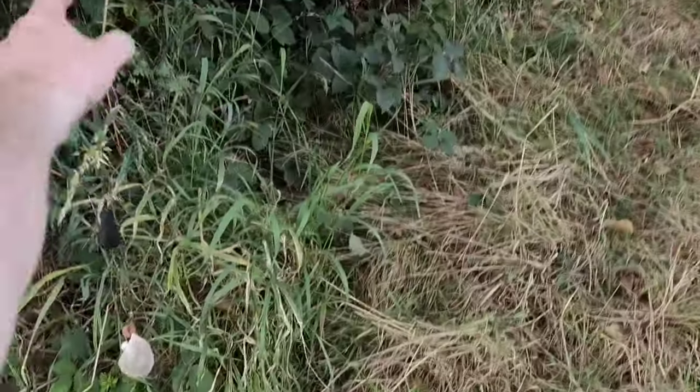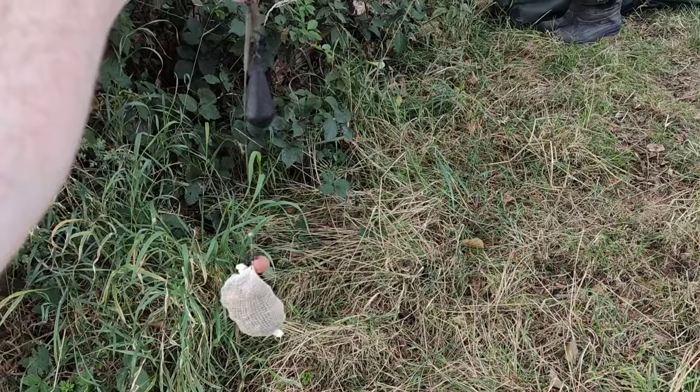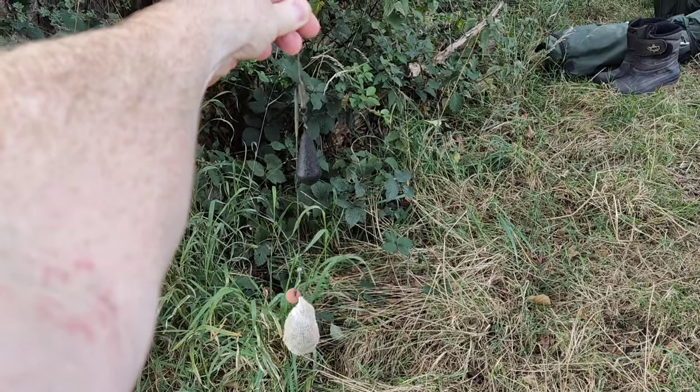I'll show you this rod. Here we are, PVA on my runny rig. Massive pair of lead. Gonna hit it as far as possible.